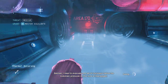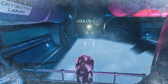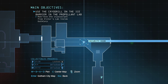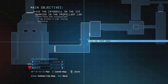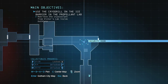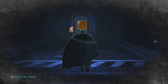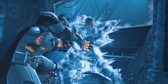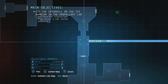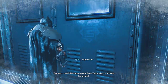I'll need to evacuate this lab of cryovapor before the lockdown protocol on this door is disengaged. Holy... Thanks. I need the supercoolant from Victor's lab to activate the cryo drill.